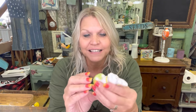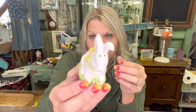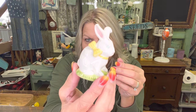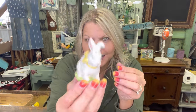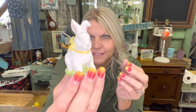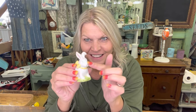Bunny number six. Told you I had a bunny overload. Bunny number six is from Kmart back in the day, and it's a salt shaker or pepper, I'm not sure which one, but it's this cute little bunny with a yellow bow sitting in some green grass, and it was 39 cents. I will not change him, and he does not have a pepper. He doesn't have a mate.